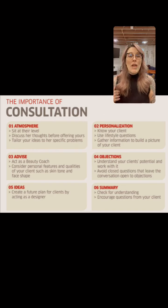Okay. Then we get to objections. So sometimes clients, and that's a strong word, I know, but sometimes clients will say to us, oh, I don't really know about this or that. Talk through those objections, understand why they're saying what they're saying. And again, avoid those closed questions and try to find that compromise, right?